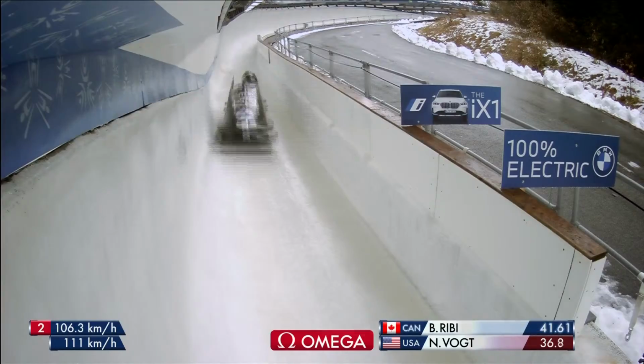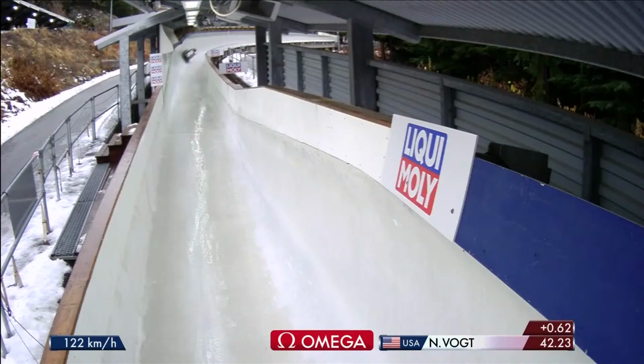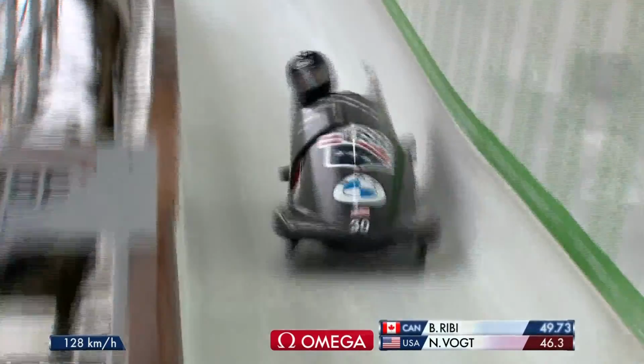Yeah, and it's really important to set that up, or to set the tone for the rest of the run here, and get yourself in a good mindset. She comes here, a little bit of a tap exit. Oh, she's pushed away there.